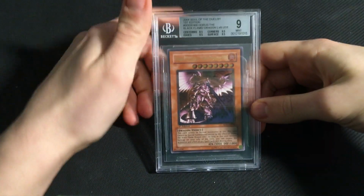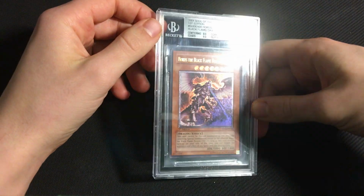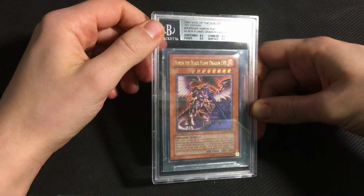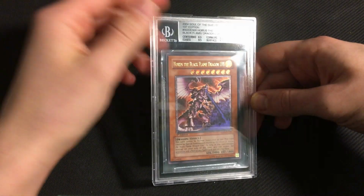Okay, getting into the top 15, we have the King of Ultimate Rares, Horus the Black Flame Dragon, level 8. Now this is only a 9. I don't think there is a 9.5 in existence, and there's only a handful of PSA 10s because this is one of the hardest ultimates to grade in the entire game, if not the hardest.